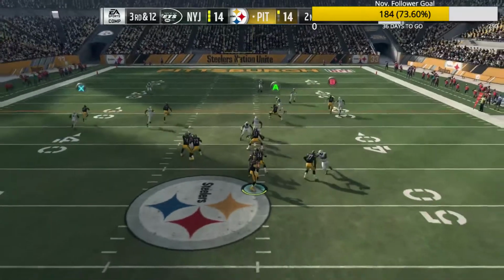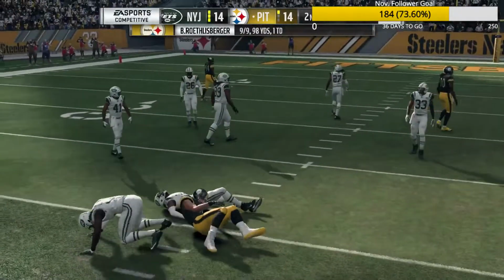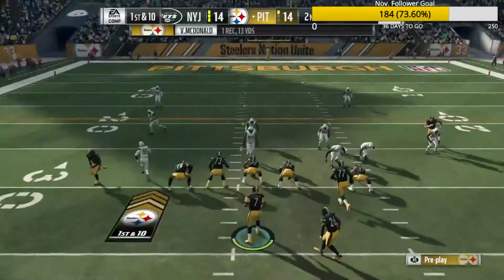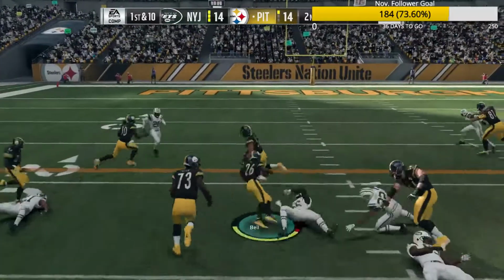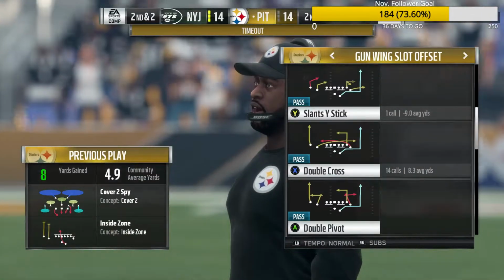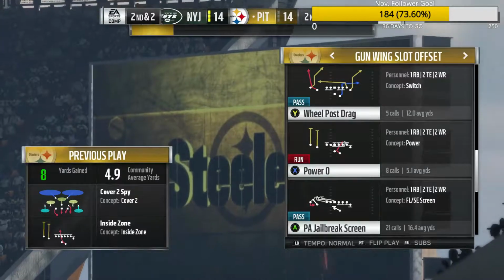A fake to Bell. Now it's Roethlisberger, and he connects with Vance McDonald. And he picks up the first before he's taken down at the 29. The passing game in rhythm right now for Pittsburgh. There's another first down. Bell, and he'll be taken down just shy of the red zone at the 21. Now a timeout signaled for, and they'll get it with 10 seconds to go before halftime.